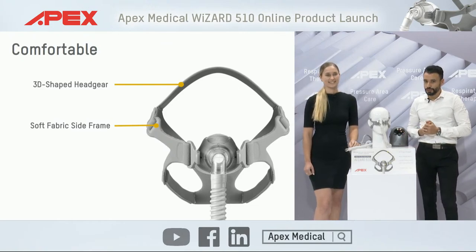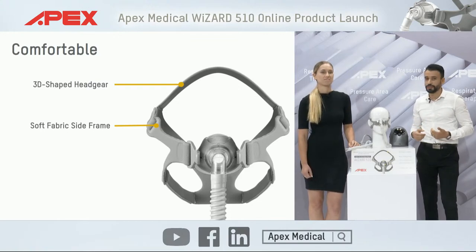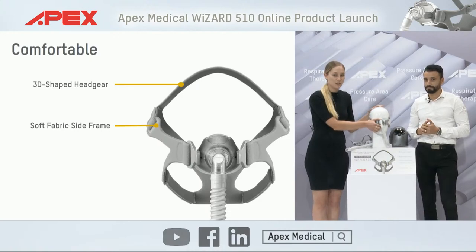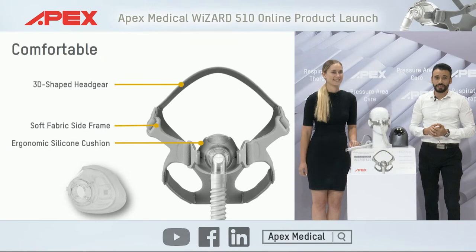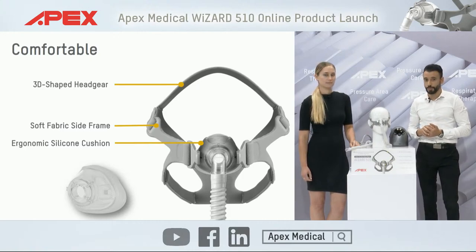Yes, it is. We use a 3D design so the headgear will fit anyone's head structure, hold the frame firmly, and the mask won't be moving around. Oh, the cushion is so soft as well. It feels like it's made of jelly. The cushion is made of silicone and easily replaceable. The ergonomic design fits different face shapes much better and can provide steady facial support.